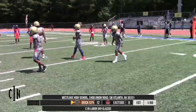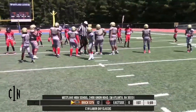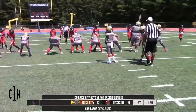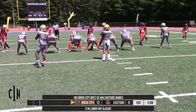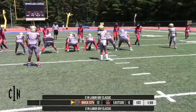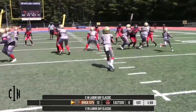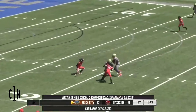Now, at this stage, given the ball being where it is, I fully expect Brick City to go for it. Why not? You're up 12-0. You've had plenty of success. Strength to the left of the offense. Single man in the backfield. Man goes into motion. Steps back in the pocket, gets rid of it just in time, and it's caught.